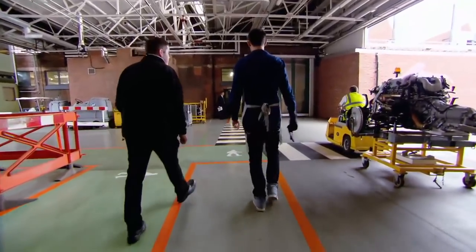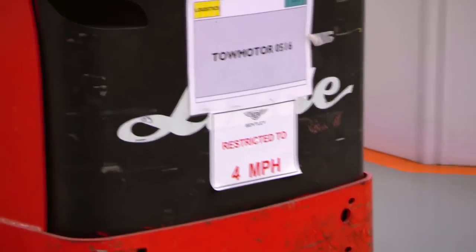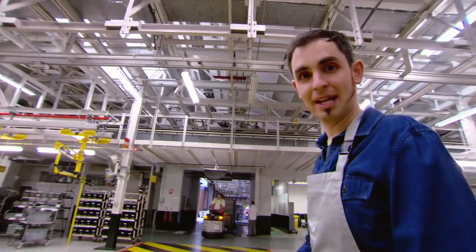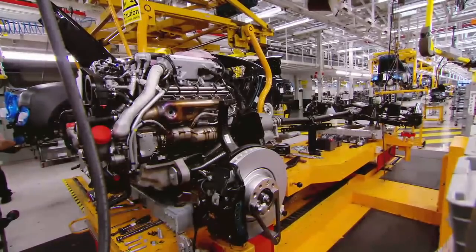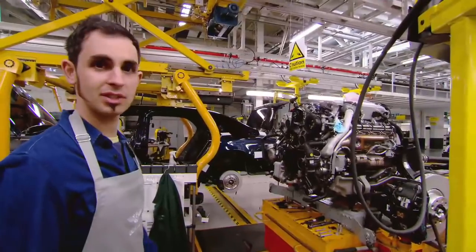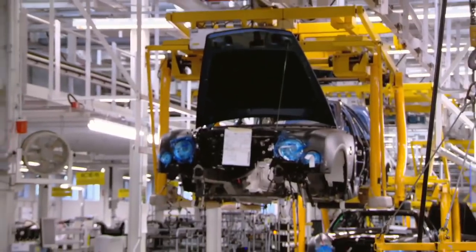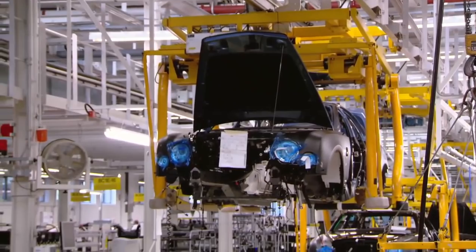The engine is transported to the car assembly line. Heavily restricted to 4 miles an hour. It's the last time you're ever going to see a Bentley badge with restricted to 4 miles an hour on it. The process of installing the engine into the car is called the marriage. Doesn't the bride look lovely? With cellophane on her eyes. Lovely, lovely girl. Quite large.